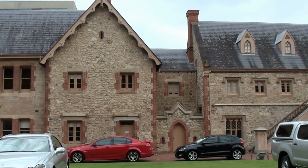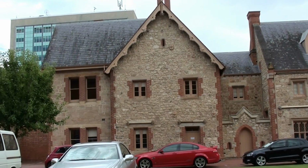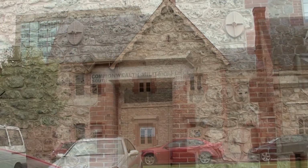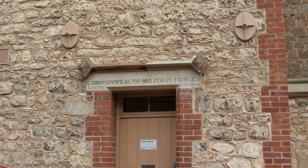Behind the South Australian Museum is the old military barracks and police armory. Contingents left from here for the Boer War and later Commonwealth military offices were located here.